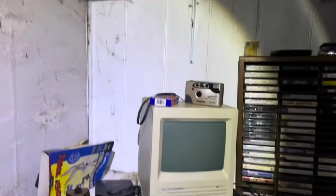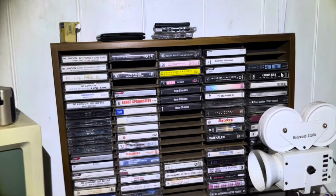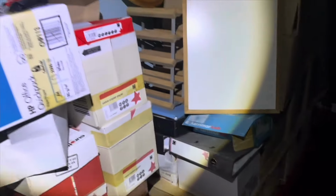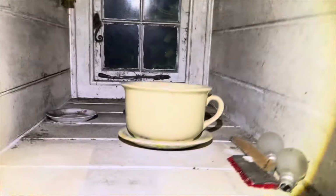Wow. Look at how old that is. All them tapes. A proper Hollywood style projector. There's just so much stuff here. Ooh. Nothing there, no. Just shut this door a minute. Sorry if I'm not talking much, guys, but I'm taking it all in as well. Well, maybe I talk too much for you lot.